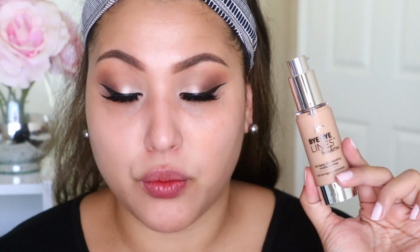Foundation, I have the Bye Bye Lines foundation. This one is in medium tan. Like I said, if you ever feel like you're a medium, you're probably a medium tan in the line. Sometimes I do have to mix in tan, so we'll see today. It just comes with this pump. Yep, it's a pretty thick formula. And this is what medium tan looks like. You see what I mean? This is usually a medium in the line, so I'm pretty sure I'm gonna have to mix in a little bit of tan.